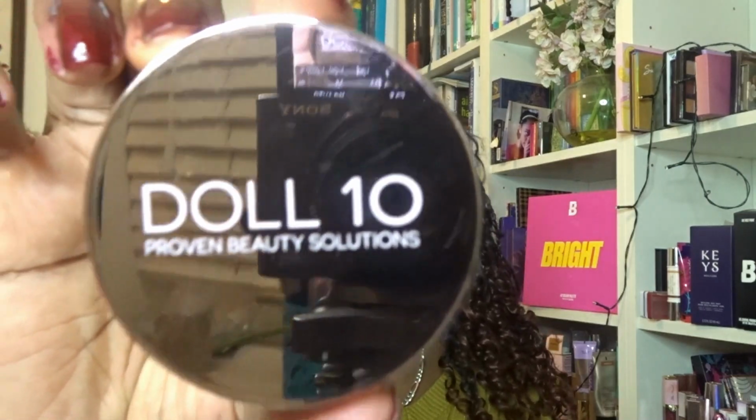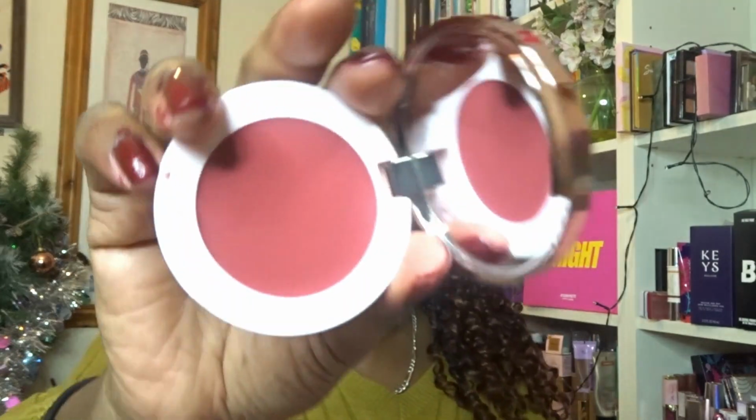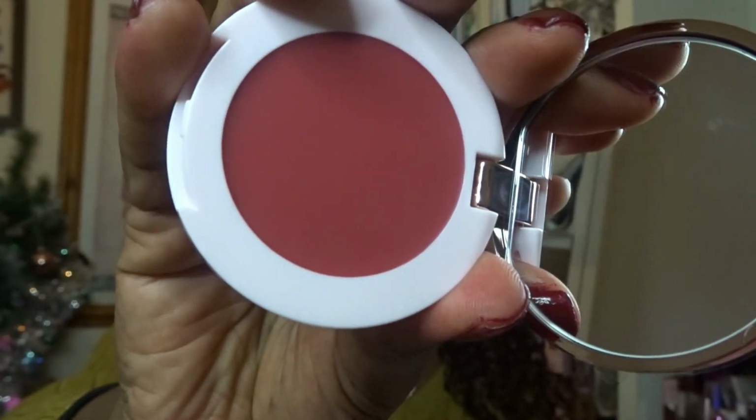So this is the blush. They had 2 shades of blush. I think one was for a fair to medium skin tone, and then they had a deeper blush for tan to dark skin tone. So I've got the Sangria Flush blush, and this is what it looks like. Okay, that colour would definitely work. You know what, I might even put some of that on my lips. Just because it says blush doesn't mean I can't use it elsewhere.